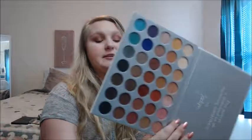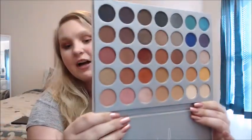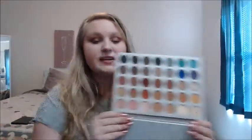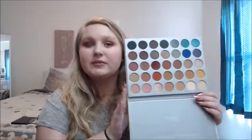And finally, the Jaclyn Hill palette, her collaboration with Morphe. I do really like this palette. This is probably my favorite Morphe palette that I have. I love the shades in here. They're absolutely beautiful. And these are very creamy. I know that they press these a little bit differently than the other Morphe shadows, but I believe that the formula is still the same. I do really like these. I do notice that they're a lot more pigmented. They are more creamy, and I'll definitely be keeping this one.